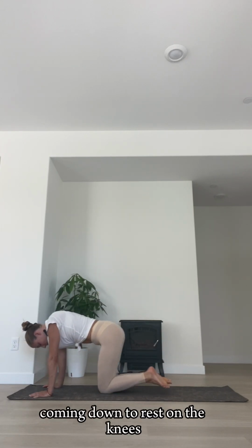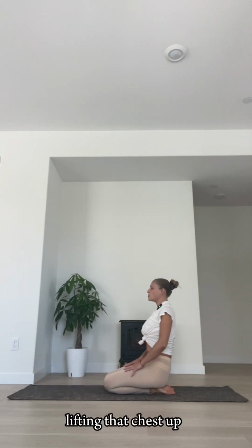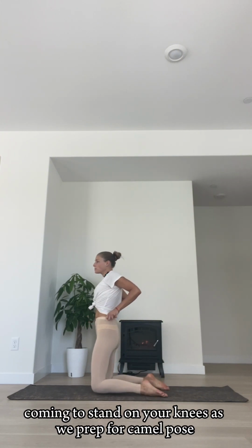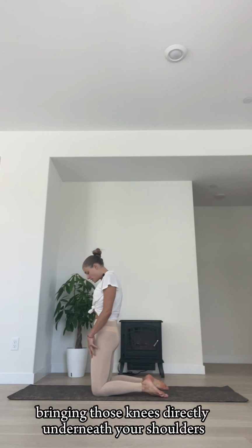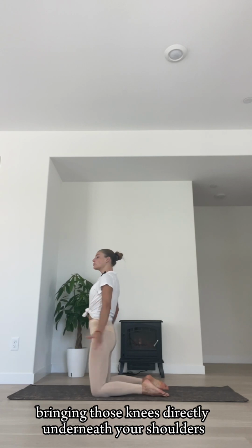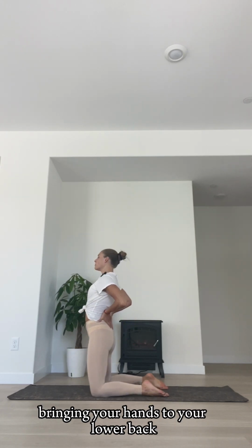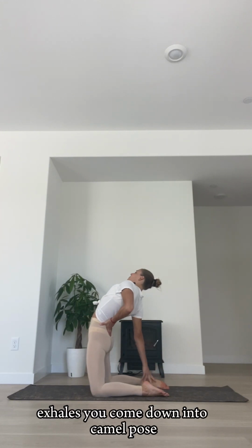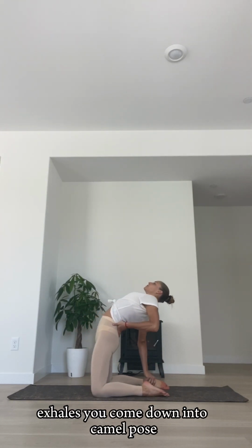Coming down to rest on the knees, lifting that chest up, coming to stand on your knees as we prep for camel pose. Bringing those knees directly underneath your shoulders, bringing your hands to your lower back. Inhale as you gaze up. Exhale as you come down into camel pose.